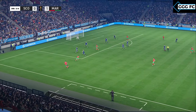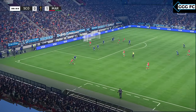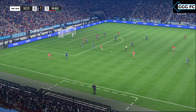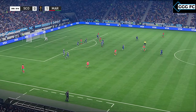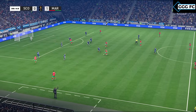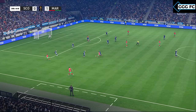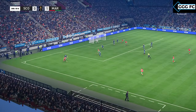Out to the left it goes. Oh, sweet feet. He's got options in the box if he gets his head up. El Ainaoui. Back into the middle. Unahi played out to the left flank. Lovely feet.